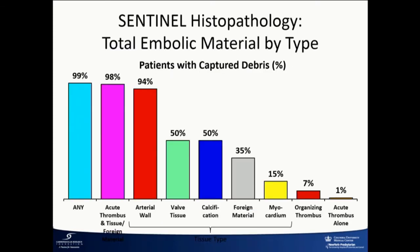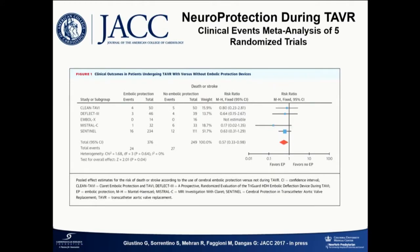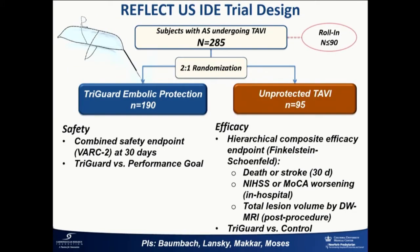And the filters in the majority of patients, 99% of patients, captured debris from thrombus to arterial wall to valve tissue. And much of this debris was not small. At least 50% of the patients had a debris particle at least 1 millimeter in size. And this may be a sheer numbers issue. This was a published meta-analysis of 5 embolic protection trials, and it showed a significant benefit in terms of death and stroke when you pool these trials together. So there is benefit, I think, in these trials.